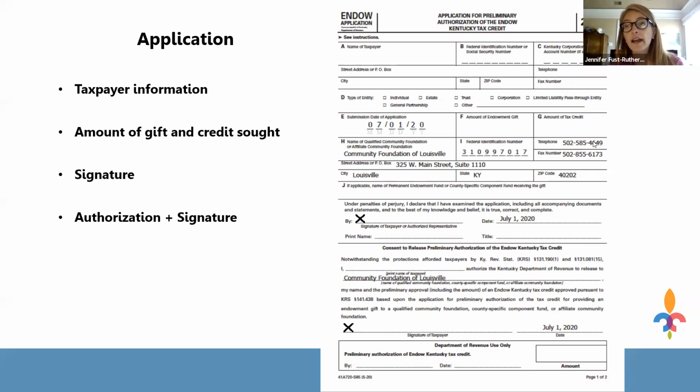Yeah, absolutely. And I think the reason why they put that maximum on there is because there's a fixed amount available in the pool for the tax credit. So if it were unlimited, then it could be wiped out with just a handful of donations. And they really want it to be a program that spreads across the state.